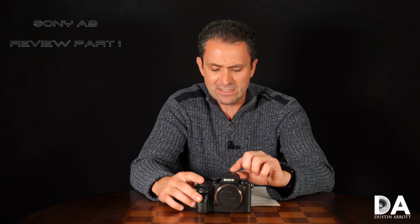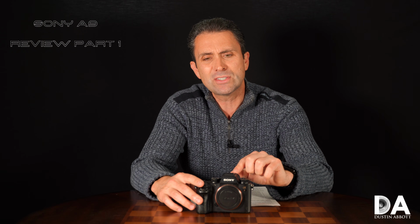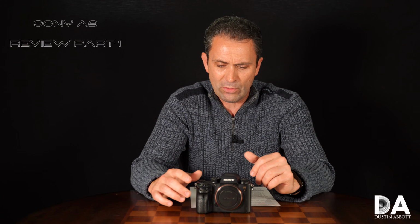Compared to the A7 III, it has a higher resolution viewfinder and LCD, and the viewfinder also has a higher refresh rate, and so it is more realistic. It's more useful for that.